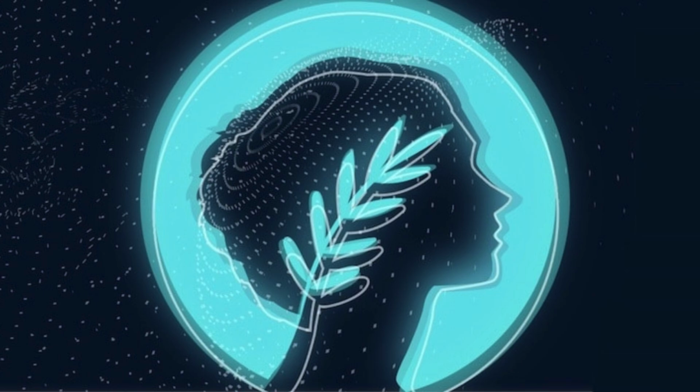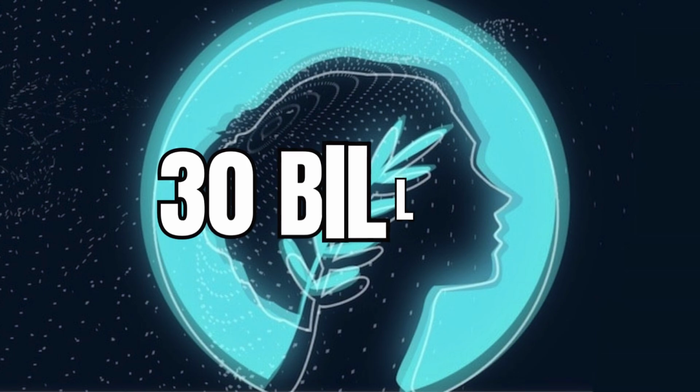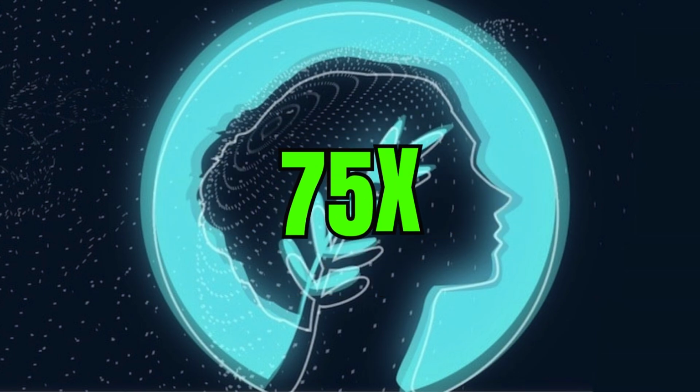And thirdly, the ZK Hybrid Rollup Tech release, which will allow for privacy scaling, cheaper transactions, and enhanced security in a fast manner. Metis currently has a market cap of 400 million. A market cap of 30 billion is not crazy to think of in a bull run. That is a nice 75x from here.